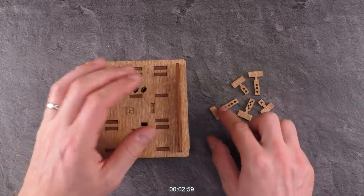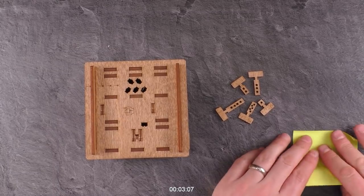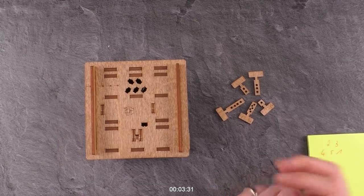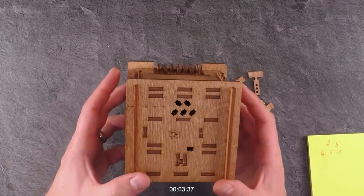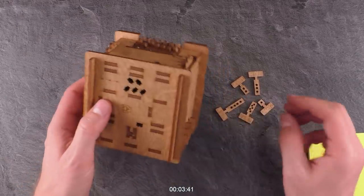And four. Okay. Let me just get something out to take some notes, because I'm not sure if the sequence is important. Even though I just started, this is already a lot of fun, because what to do now with these keys?